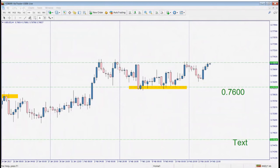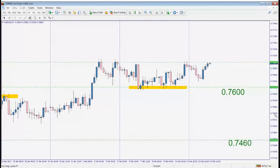Down there. Where would the stop be? Where's the stop going to be on this one? 73.80, right? 74.60. This is the kind of thing that I'm talking about here. Now, again, if this doesn't make sense to you, you can pre-identify days, weeks, or months in advance where a level is, where it's likely to bounce.